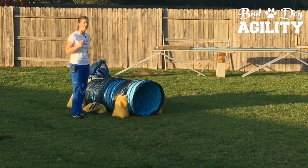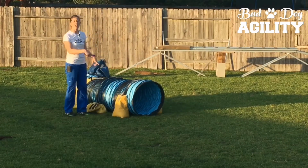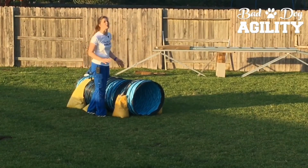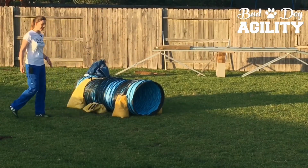So she needs to learn that she has to actually look for that entrance and not just key off of the bag. So we want to do it close at first so that even if she does do this, she doesn't have any speed yet, and then let her figure it out. Then we can start adding a little bit of distance.